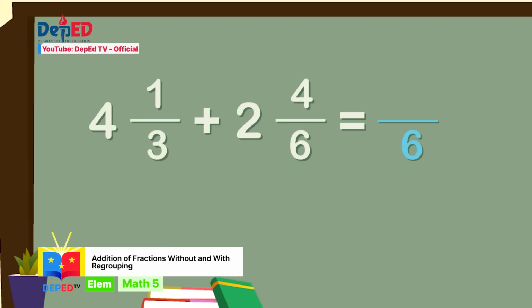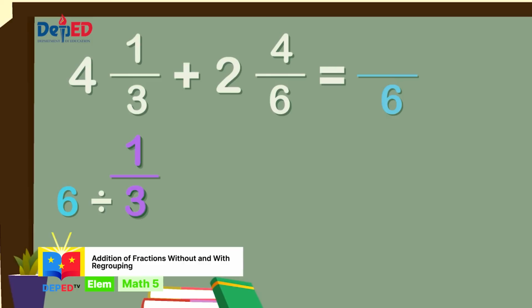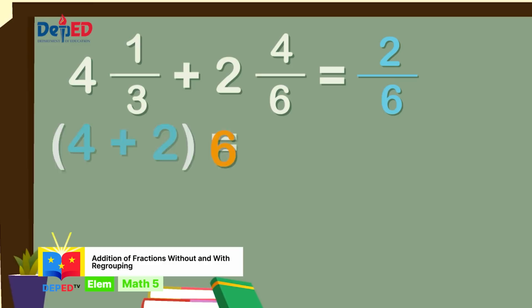This time, let's convert 1/3 using the LCD 6. 6 divided by 3 equals 2, times 1 equals 2. 2 is our new numerator. Copy the LCD, which is 6. To begin solving, let's add the whole numbers. 4 plus 2 equals 6. 6 is our whole number.